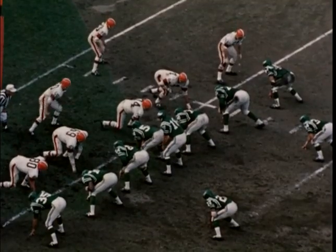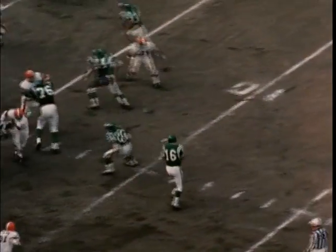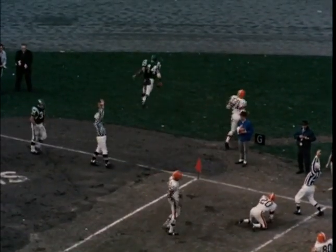Snead now on 1st and goal on the 6. Faking the play pass. He's going to go for Retzloff right on the flag. It's a touchdown for the Philadelphia Eagles. It's Eagles 14, the Cleveland Browns 7.